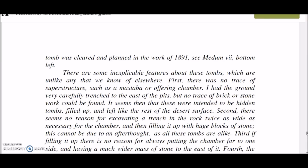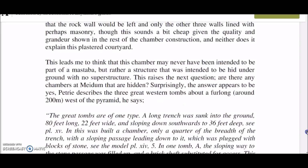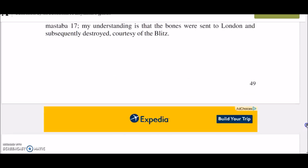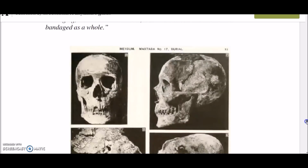This cannot be due to an afterthought. There is an immense tomb of this type at 3 furlongs northwest of the pyramid, but it seems to have been destroyed, and we only cleared the outline of the trench. And that is just part of the mystery down here at Meidum. I think it's a big mystery what was found down here. This strange skull. How big was this person? Well, apparently he was normal sized, about 5'8".